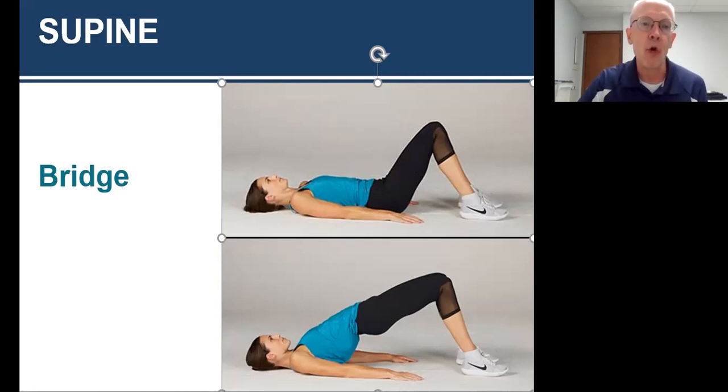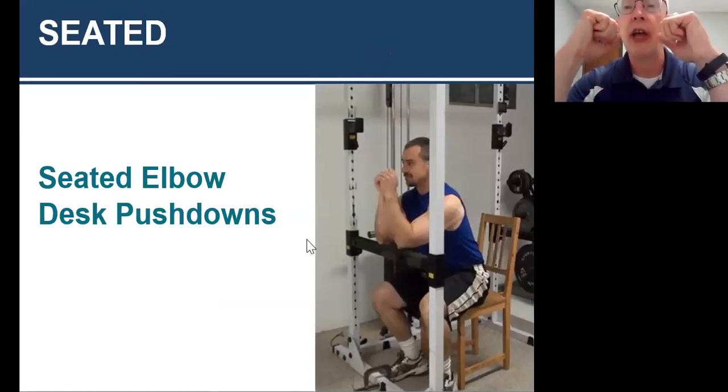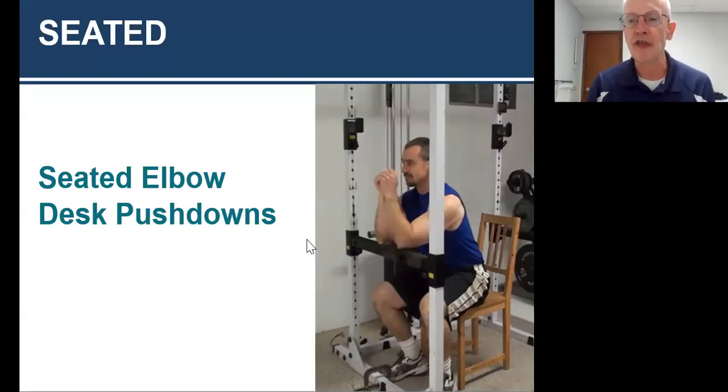Now to back up one more, this is the first one we talked about, the seated elbow desk push down. I'm getting in the position here, and unfortunately you can't see my legs, but I'm doing this exercise and I feel my stomach working. Then if you pick one foot up off the ground, you're going to feel your hip flexor working fairly nicely. I'm doing the core, but now I'm also adding a hip flexor exercise by lifting one foot up. I'll rest it down and then do the other one. This is not isolating the hip, but the body doesn't work in isolation. This is working the core and the hip flexor at the same time.